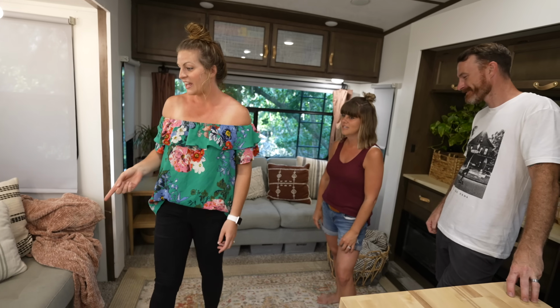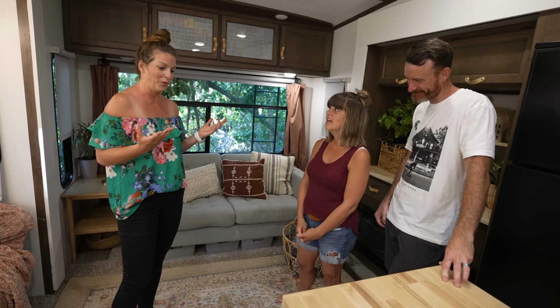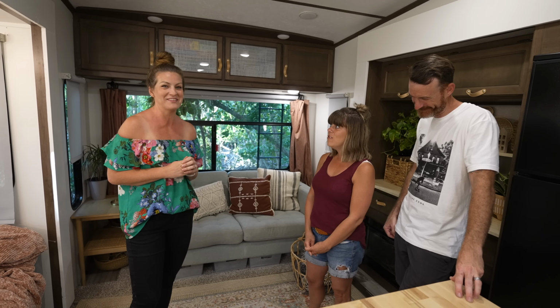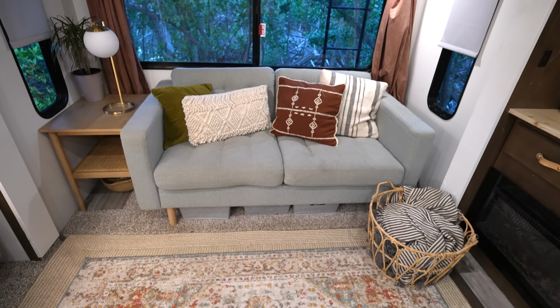It's amazing just what painting and changing out the furniture completely makes it a home. Yes, I'm loving the rug too, because I think rugs make an RV feel like home. Yes, I agree. And I haven't pulled the trigger on one. It's kind of a big decision. It is. It makes or breaks your space. It totally does, and you want to decorate around the rug.